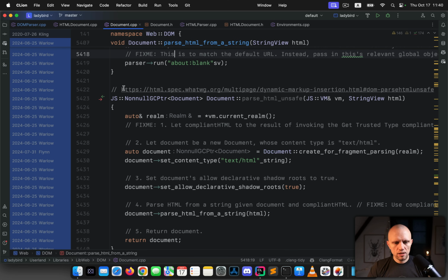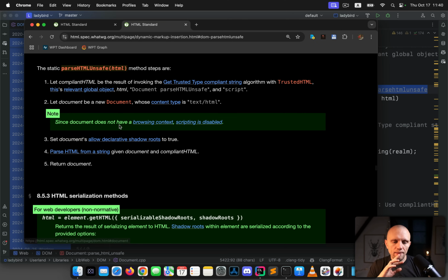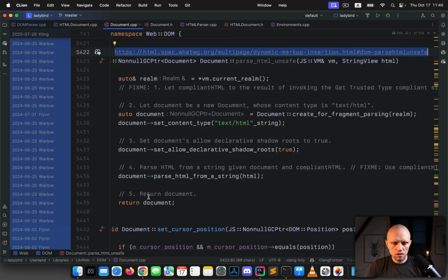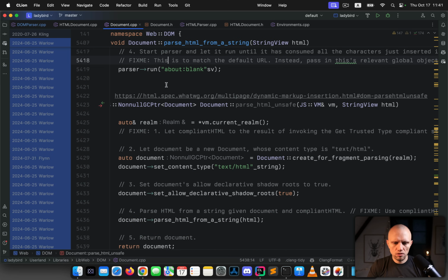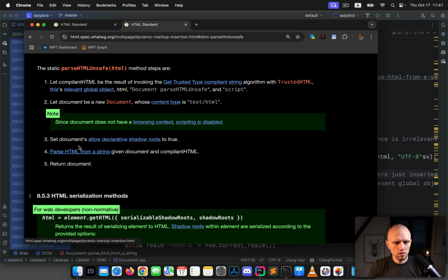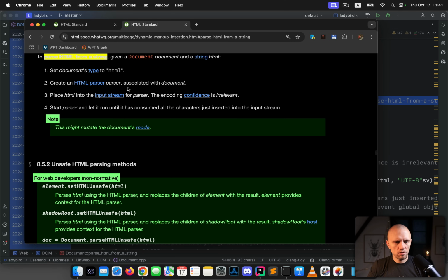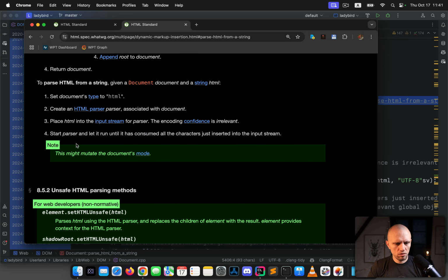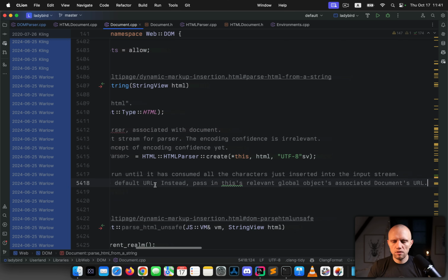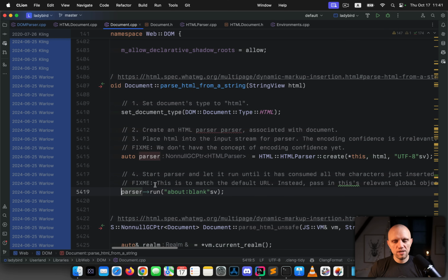So I wonder why it's like that. Maybe it's just that Luke didn't know how to get to the associated document. Start parser and let it run. Wait. Start parser and let it run. Okay, so there's no spec step that says to do this, but I think Luke is right that we should just use this's relevant global object's associated document's URL.